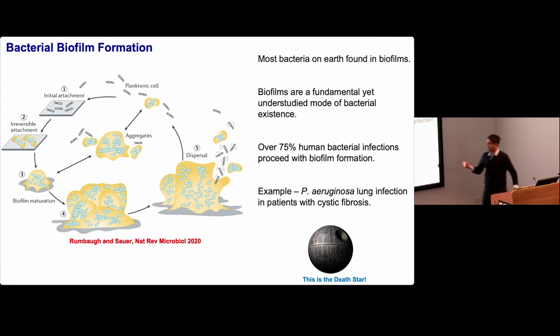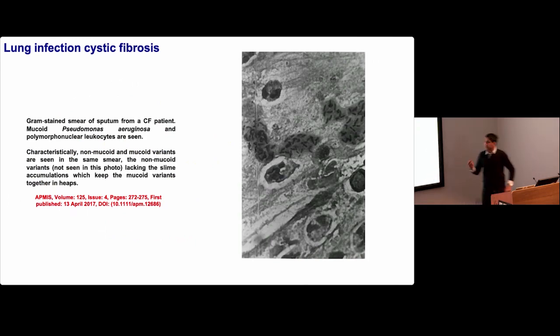One famous example of a biofilm is Pseudomonas aeruginosa infections that patients with cystic fibrosis can get, particularly in hospital settings. But biofilms can form not only inside the human body, but they can also form in hospital devices like catheters, tubings. They can also form on hip implants or knee implants, so it's a major problem. This is a gram stain smear of sputum from a cystic fibrosis patient. And in this microscopy picture, you can see these bacterial cells which have made this kind of biofilm. And this biofilm is extremely difficult to treat with antibiotics because it's a protective environment in which bacteria place themselves.